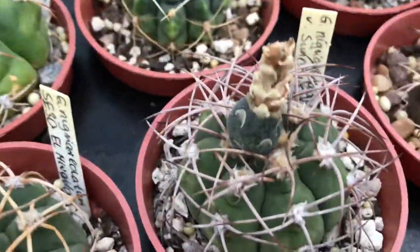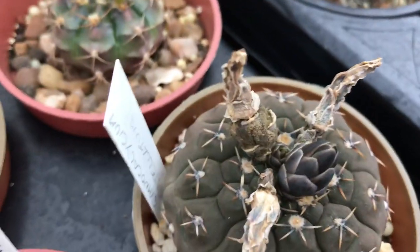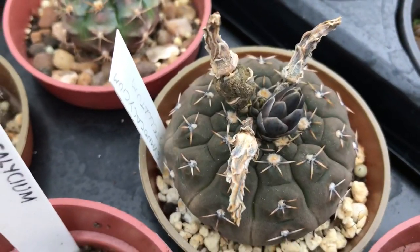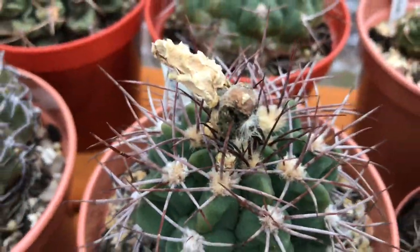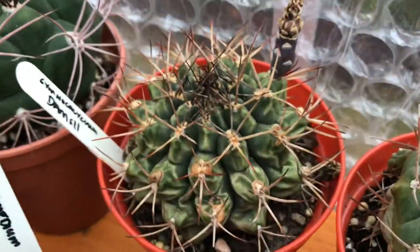Others are just seed pods. Yeah, a berry pod, seed pod as well, and another seed pod there. Oh yeah, there's a blue flower bud there as well. Seed pod on that, seed pod. Oh, there's a seed pod there as well.